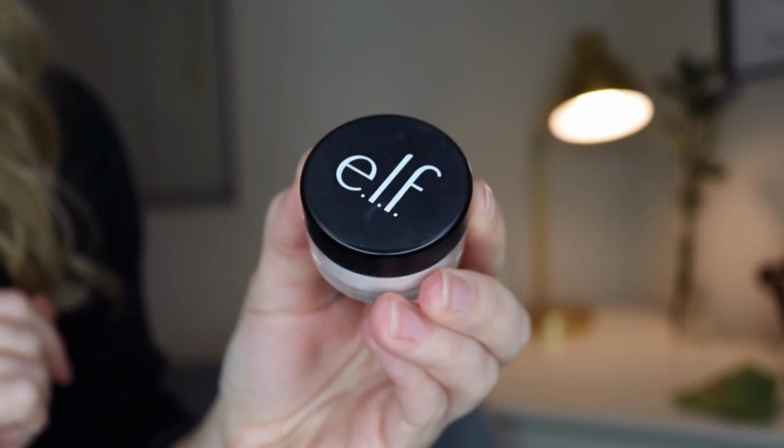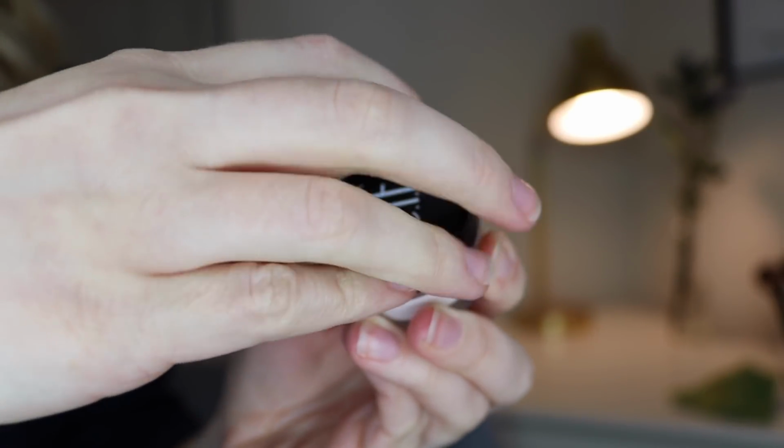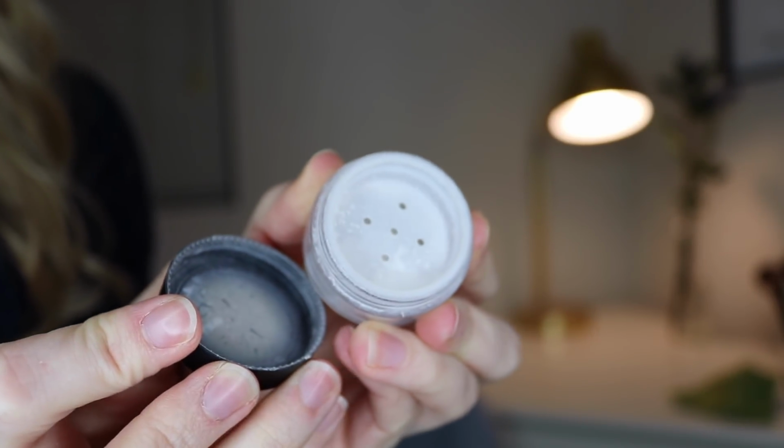This is $4. You get a lot of product. This has lasted me a really long time. I still have a little bit left. It's running pretty low, so like I said, I did already purchase another one. They had a 50% off Black Friday sale, so I stocked up on a few e.l.f. goodies, and this is one of them.